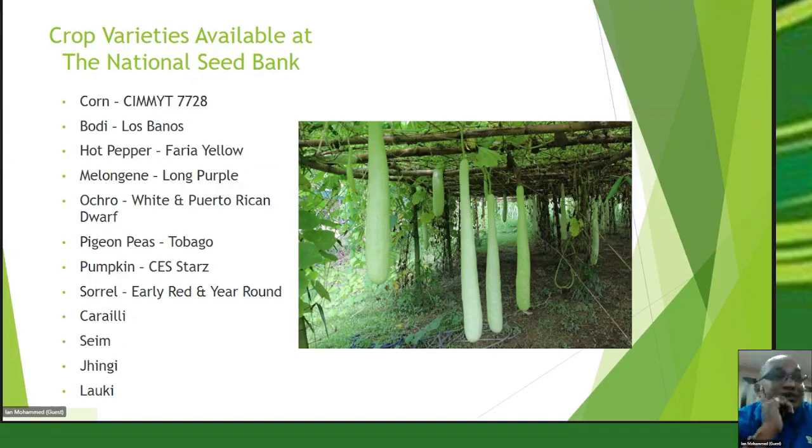Soon we should be introducing some other types of pigeon peas, the green types, which a lot of people are very interested in. We do pumpkin, the CES stars, and this was developed through the research division in the ministry, as well as sorrel, both two types, the early red and a year-round sorrel. Karaili, same, jingi, and the lauki. And if you see the picture there, that is the lauki. That is the type of setup that we will do for lauki, and also when we're doing Karaili as well.